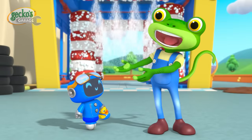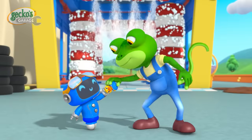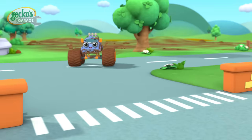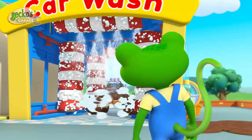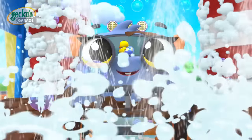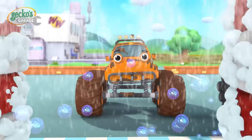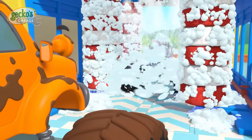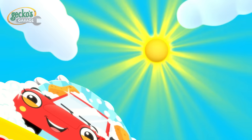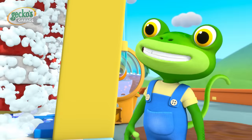Come on, monster trucks. Great idea, Blue. Molly loves rubber ducks. Oh, Molly, we have a surprise for you. Well, that did the trick. Come on, Max, just wait here. It'll be your turn soon enough. In you go, Max. It's your turn.